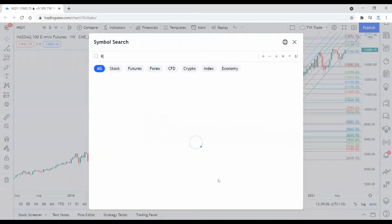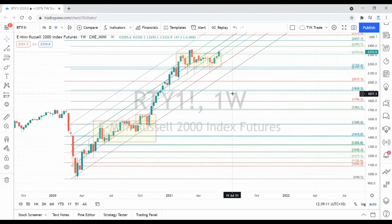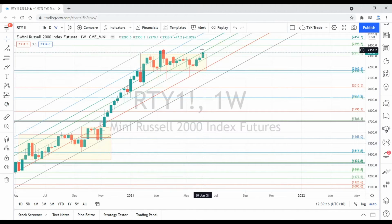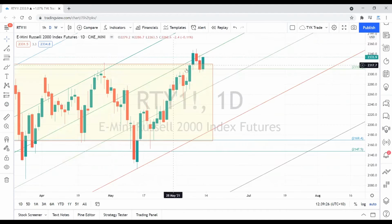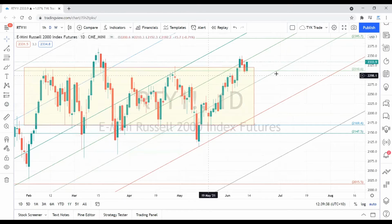Going to Russell. Russell is at a crucial time as well. It is trying to break out of the box on the weekly, and if you look at it on a daily, it's just sitting at the edge of the box, taking support from 2310, which was giving resistance earlier. So we may be looking at a pullback from here or a push up.